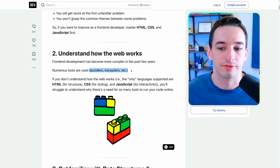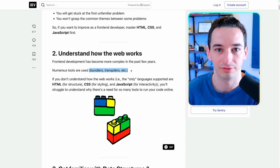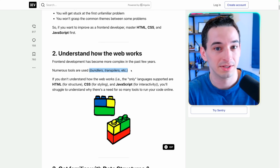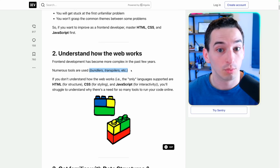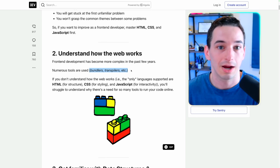Additionally, I would even go further than these tools and say that you need to understand how the web works from a very high level. You should understand things like HTTP and HTTPS, as well as things like DNS and just essentially what happens when you type a URL into the browser. You should understand that entire process. And I think this is important for a lot of reasons, but one of the main ones is that when we are debugging and trying to improve performance of our websites, oftentimes this knowledge will come into play and be very important.